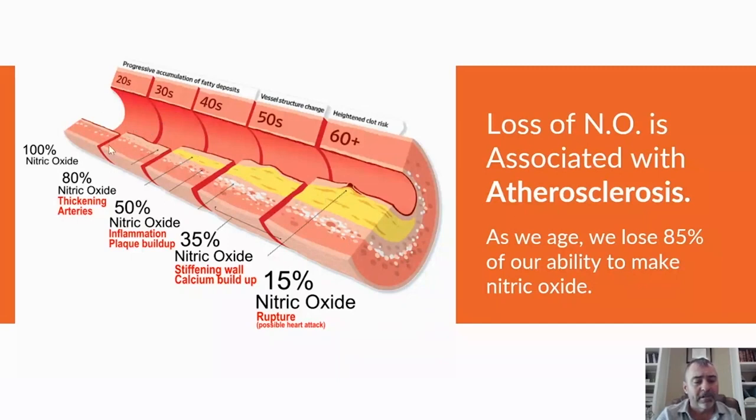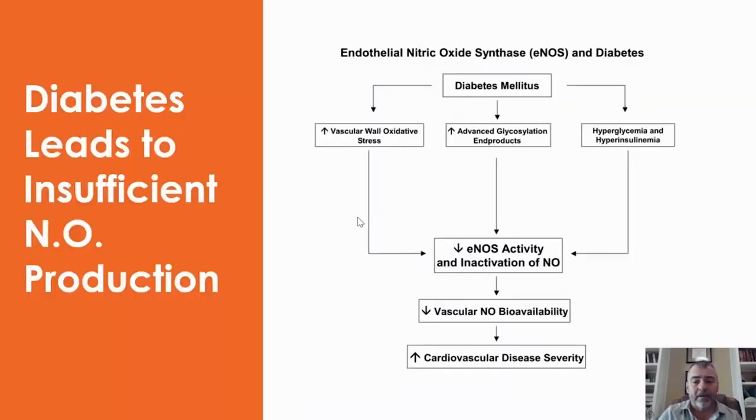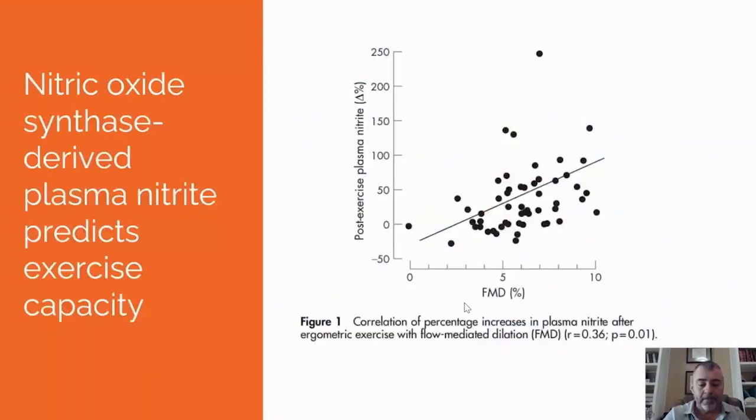So when you lose the ability to make nitric oxide, that sets the stage for inflammation, oxidative stress, and immune dysfunction. We've known for many, many years that once you get diabetes, it leads to decrease in nitric oxide production, and that increases the cardiovascular disease severity. And people typically don't die of diabetes, they die of heart attack or stroke or amputations or infections from diabetes. And all that is related to a lack of nitric oxide production.